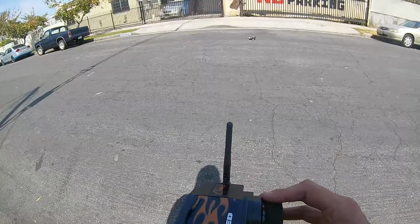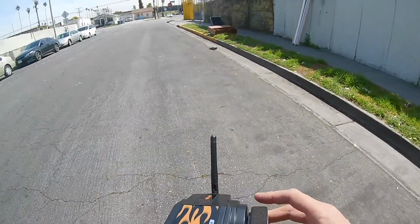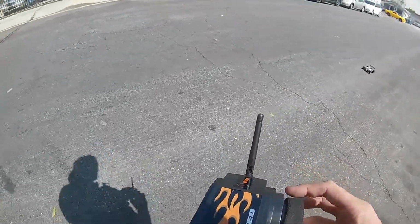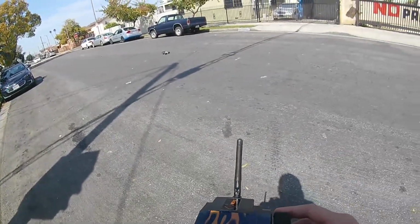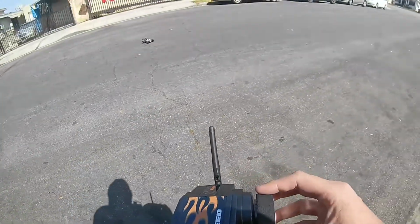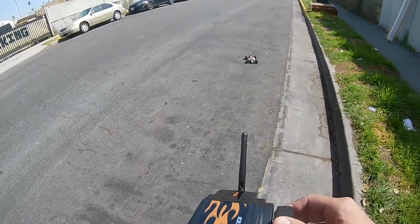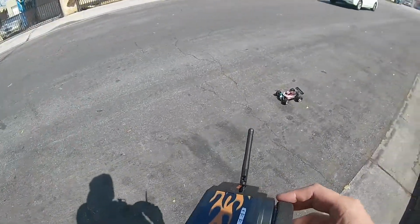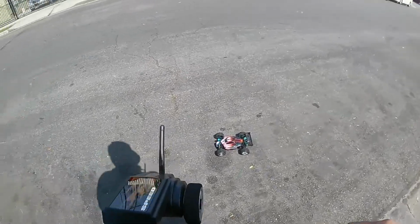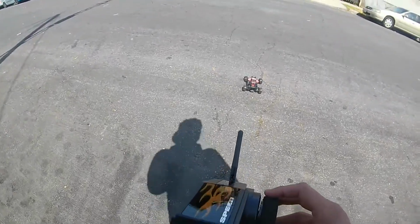Proportional steering. Let's see that reverse. Oh yeah. Oh dude, my wife is gonna love this thing. She can control it. Doesn't flip over. Drifts pretty good. This thing is nice. Definitely liking this A959 upgraded. Look at this thing.